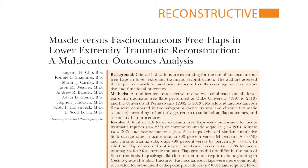This study is the largest published outcomes analysis to date of muscle versus fasciocutaneous free tissue transfer in lower extremity traumatic reconstruction. The authors concluded that muscle and fasciocutaneous free flaps are similarly effective in restoring lower extremity form and function after traumatic injury, with comparable rates of limb salvage, return to ambulation, flap success, flap salvage, and primary fracture healing.